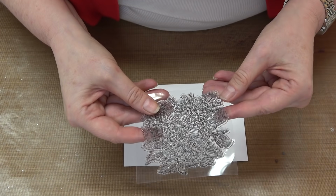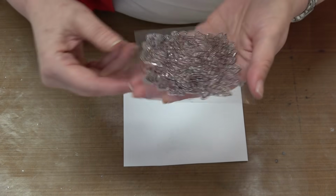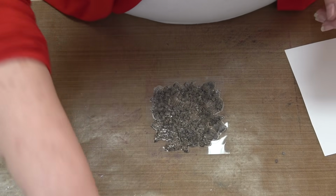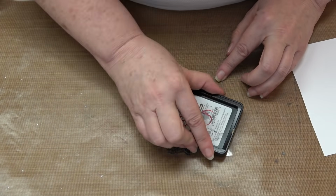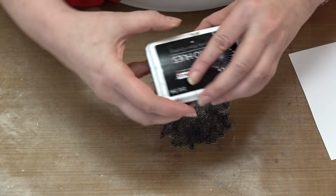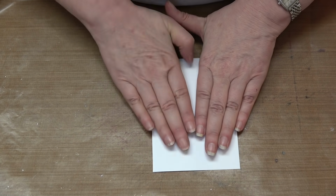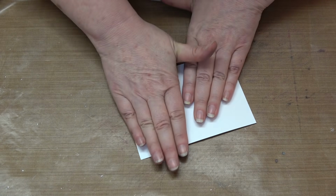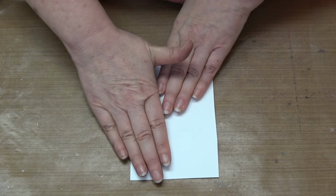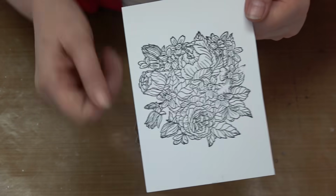So how are you going to make this work? Well, you have a couple options. You can take some Stacy tape and put it on the back, stick it to your acrylic block and stamp. Or you can do like me. I'm going to ink this up. That's good. I'm going to lay my paper right on top. Press down. Give a nice back rub and call it done. There's nothing wrong with the stamp.